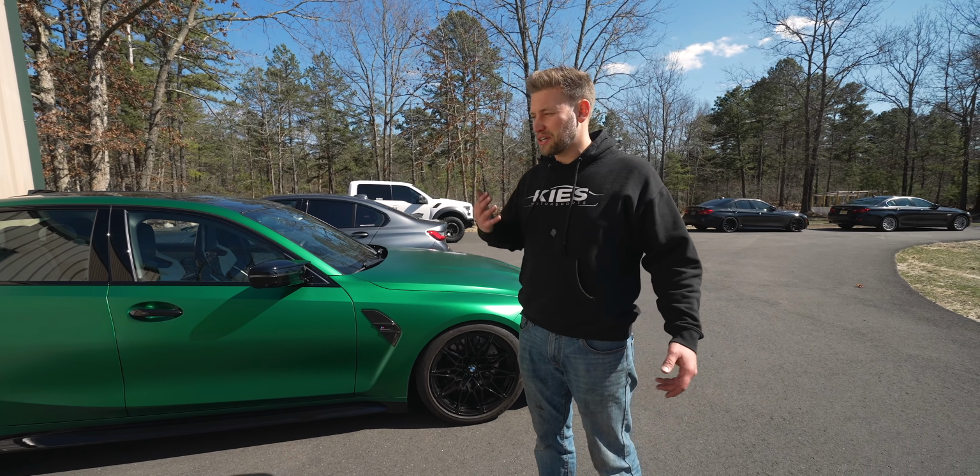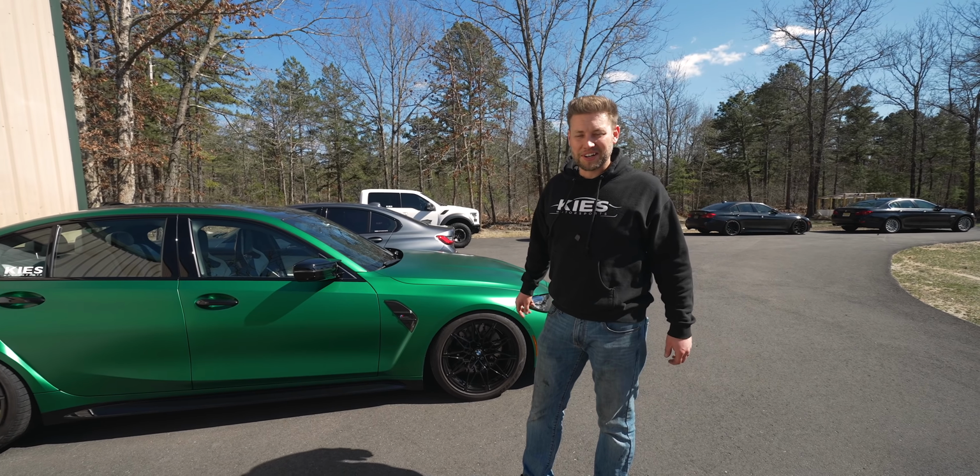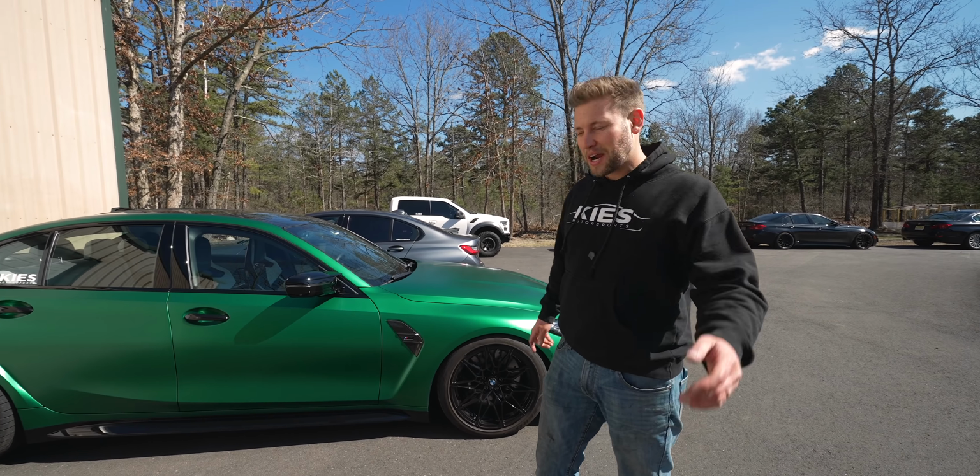As you can see, it's pretty sunny right now. If the car wasn't stealth wrapped, you can even see off the back of Zach's, the sun is like blinding us. You see every tree branch, you see my swing set in the background, you see everything. You see Zach picking his nose.